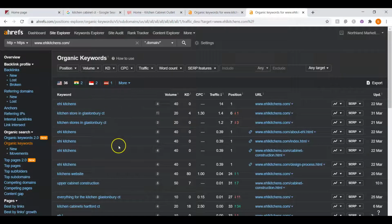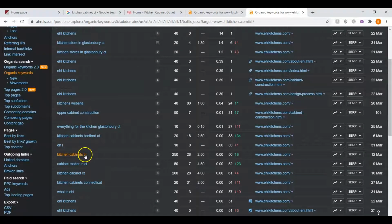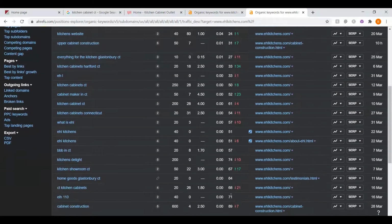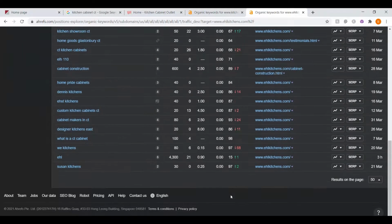Okay, so there's 2 here. We have everything for the kitchen Glastonbury, another 10. Kitchen cabinets Hartford, another 20. Here we go, kitchen cabinet CT. There you are. But you're on approximately the 5th page in the organic results. So not real high in the results. You're at least targeting the correct words, but you really need to get your ratings up so you can get higher in those results, right? And it doesn't look like you're in any of those kitchen remodeling words here.